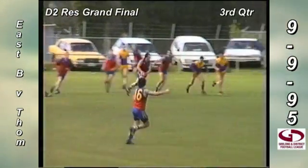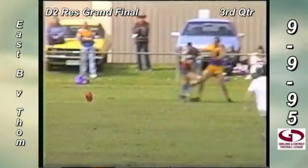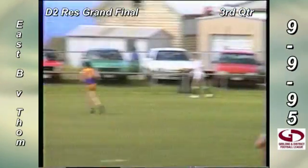Little toe poke, it's deep in the... Here comes Sneller, picks it up well. Does Mirko for the East Belmont side, and the skipper goes out towards the centre wing. Up they go, down she comes. Thomson, good work, taps it forward to Peter Hall. Back to, looks like Robertson, is it?